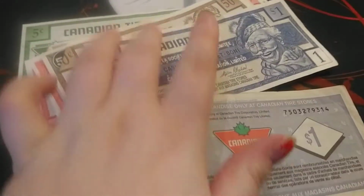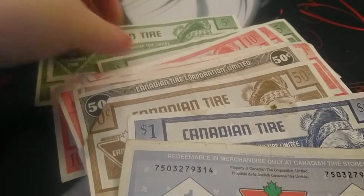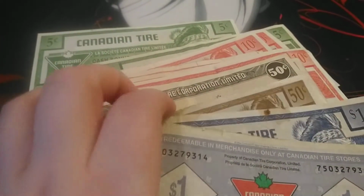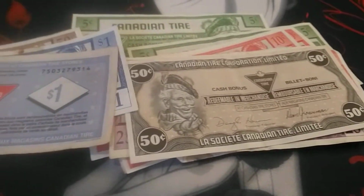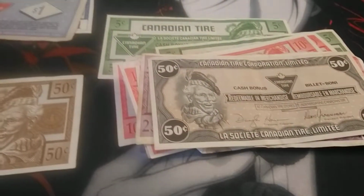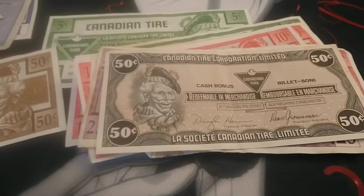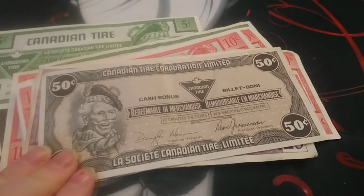I 100% suggest collecting these, even if it's legally a coupon. As I said, it's a tender. I love these so much. The older ones obviously are going to be worth more. You can see that this is a lot different than newer ones. And even from the 50 cent. A lot of them were printed, I guess, in 92. And there's like different years and different things like that, but you could feel the difference too.